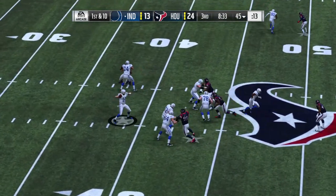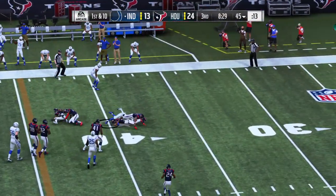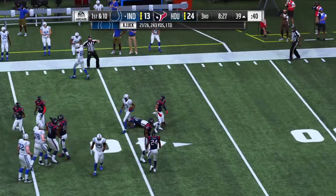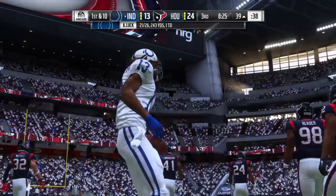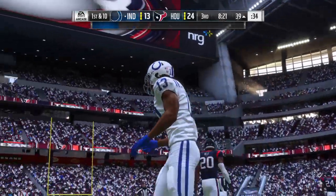On first down, Love. Unable to corral him. He fights through. And the catch made by Hilton. And they'll get him down as he's inside the 40. 15 more there, and they're on a roll. It's another first down.